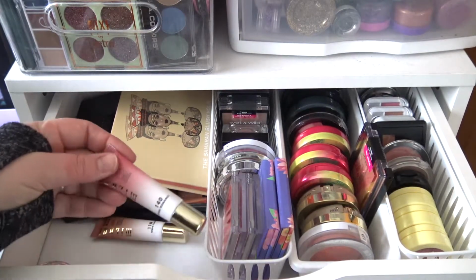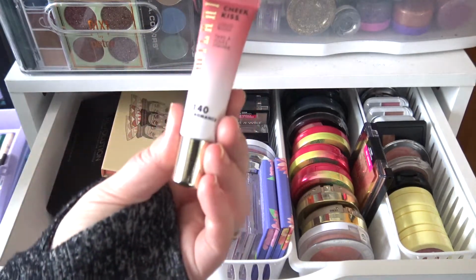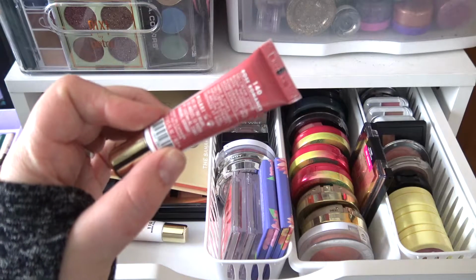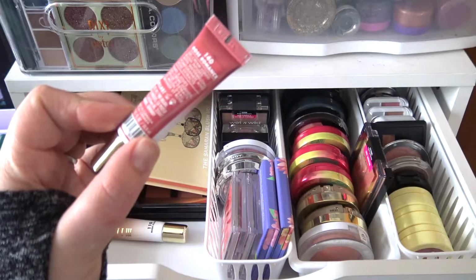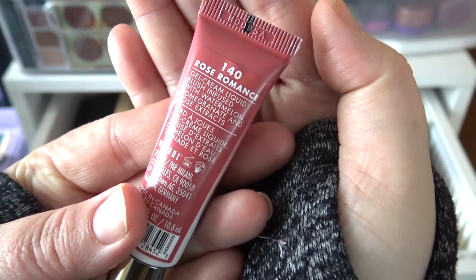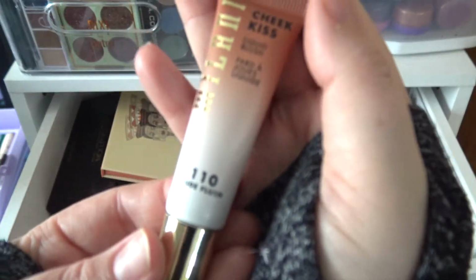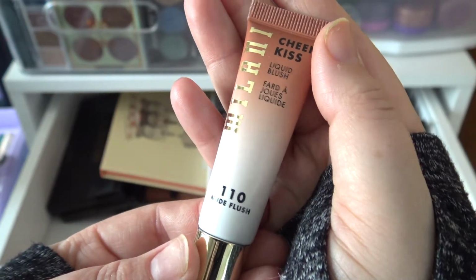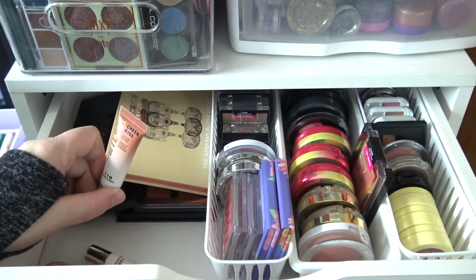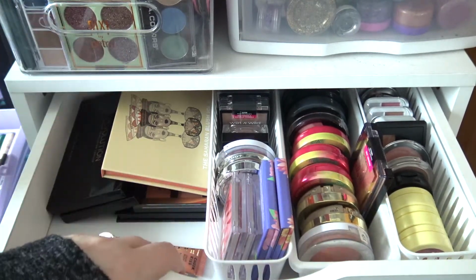And then I have two of these Milani Cheek Kiss liquid blushes. I haven't used these yet because I've been going pretty hard on the lipstick. This is in 140 Rose Romance. I'm hoping that it's focusing. There we go. 140 Rose Romance. And then I have 110 Nude Flush. I need to try these out and see if I like them, because if I do, I might end up getting more colors, because I have been enjoying having cream blush. These are liquid though, so I don't know. We'll see if I like them.